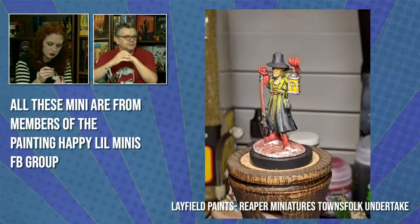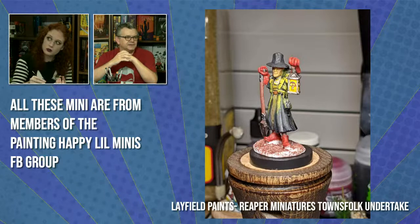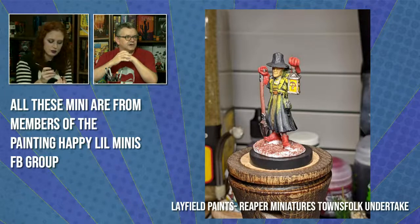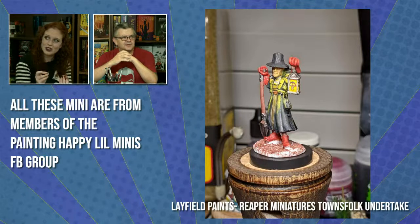And next up we have Chris. Chris has been painting Reef Miniatures Townsfolk Undertaker. That looks very cool, Chris. Nice work. Love the red gloves and red boots. Looks really cool. He's fashionable.